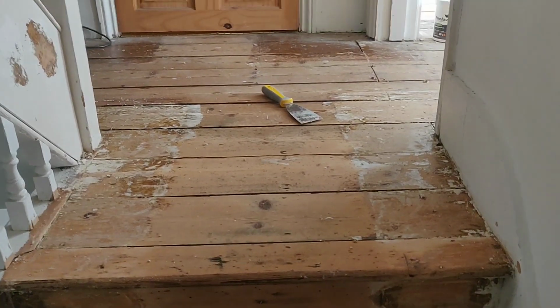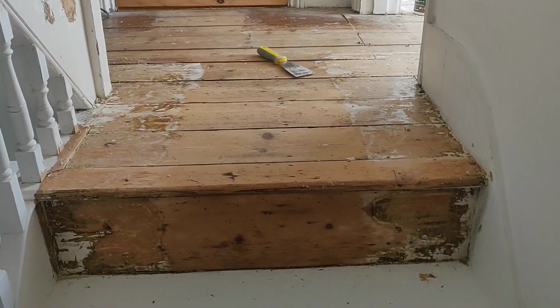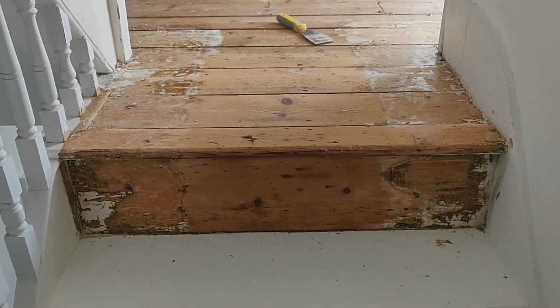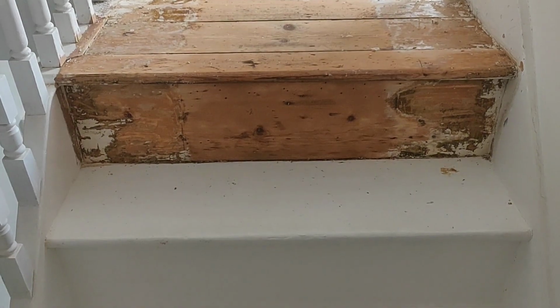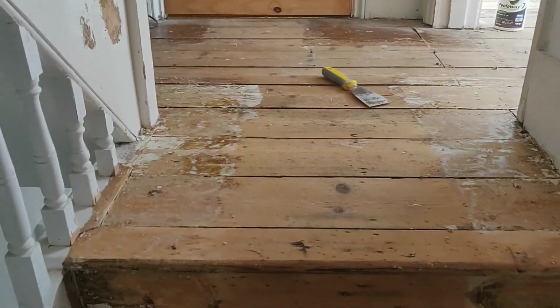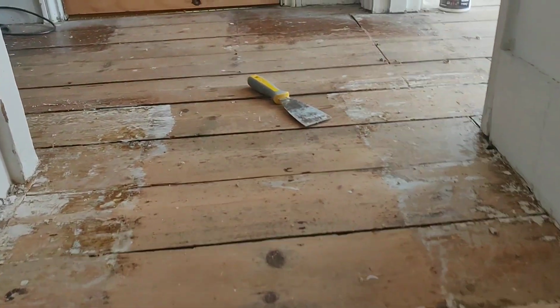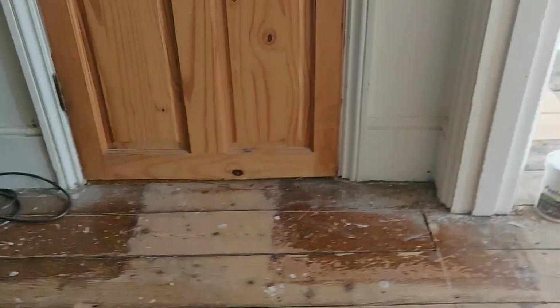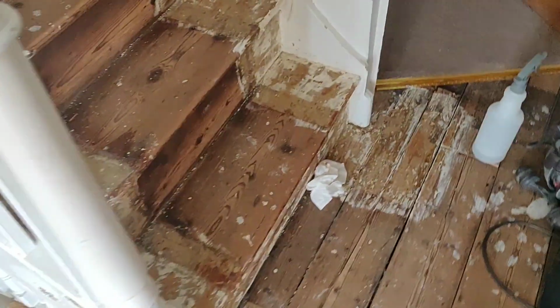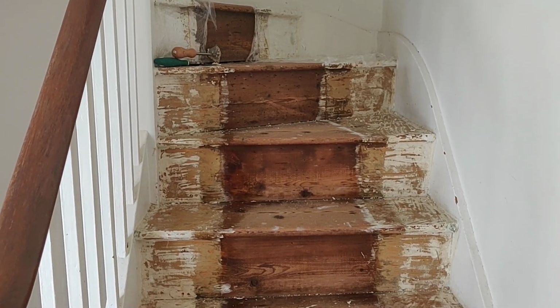I gave up on sanding for danger purposes and also just the sheer length that it took to do, and instead I've used Peel Away. It's not all off, as you can see, but this is definitely the best section of it. As you move up to the actual staircase, it's not come off as much. I can't tell you why. It could be a combination of factors.